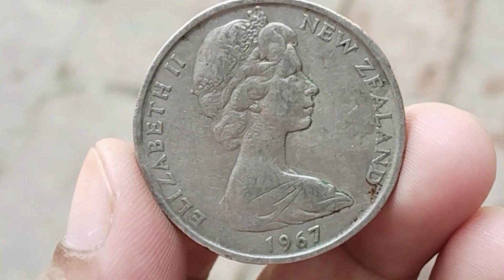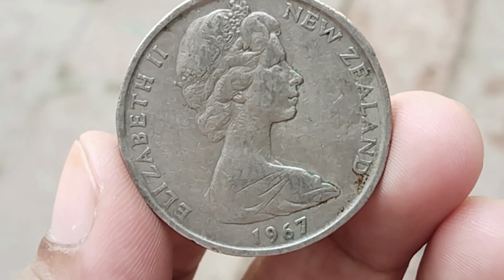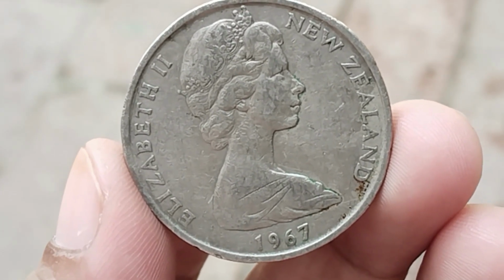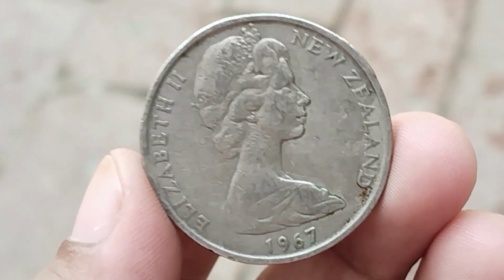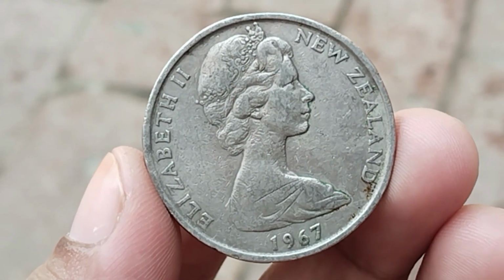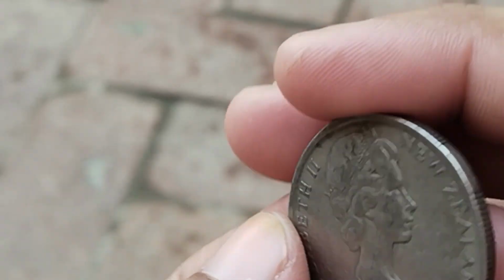With more investors looking to diversify their portfolios with tangible assets like rare coins, the demand for these rarities is expected to rise further. The market for collectibles is booming, and with coins like the 1967 New Zealand 50-cent being so scarce, the prices are likely to increase even more in the coming years.